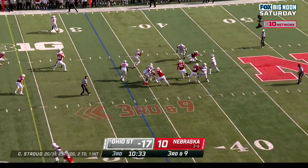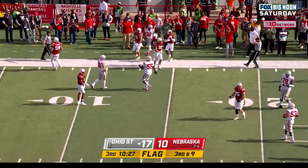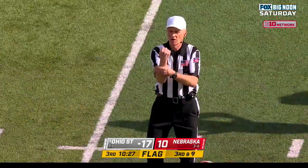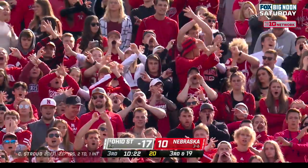Stroud drops off a screen. Henderson, flag on the play, and Henderson picks up the first down, but let's see. There is a flag. Holding, offense number 79. 10-yard penalty from the previous spot. Repeat third down.